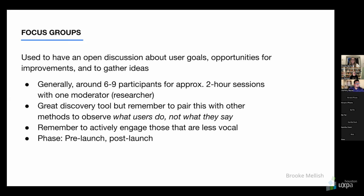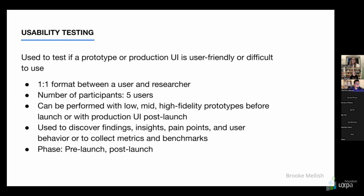So for this one too, just remember to actively engage those that are less vocal. A lot of people might not be as outspoken, others might. So you want to make sure that everyone's voice can be heard and they get to participate. So this can be done both pre and post-launch. And then usability testing is another great one.